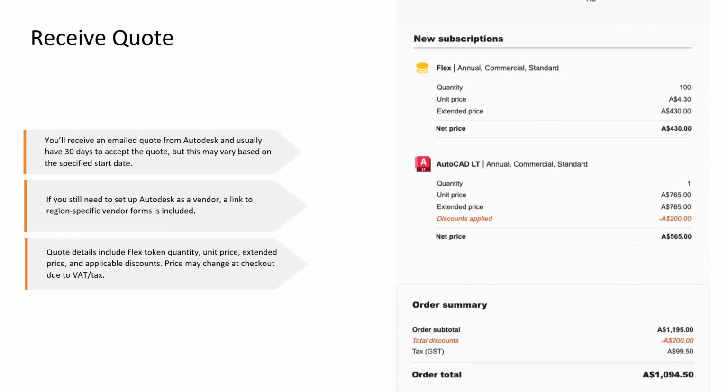You will, however, get a chance to take advantage of other promotions that Autodesk will have in that moment during your renewal, and certainly take advantage of all of the discounts they're willing to give you. At the end, you'll be able to see the order total, and if there's taxes, they'll be there, clear as day, spelled out for you.